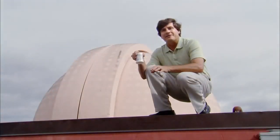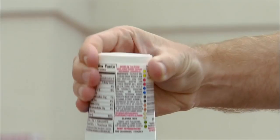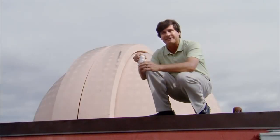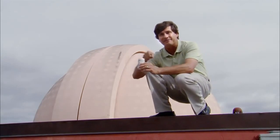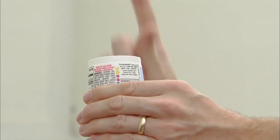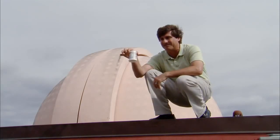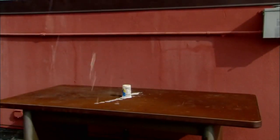So this container of yogurt provides a nice analogy for what happens in a gamma ray burst. I'm going to drop the container of yogurt, and because of the sides of the container, yogurt is not going to be able to go out along those directions. But the top of the container is open, so yogurt is going to squirt out along the top. Watch what happens. So the yogurt went squirting basically straight up. It couldn't go out the sides because it was blocked by the sides of the yogurt container.